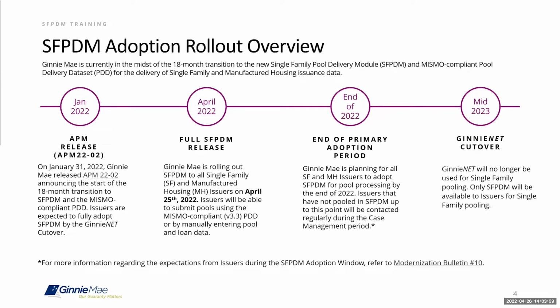If you are not yet familiar with the PDD or have not yet built and tested the PDD, we invite you to attend our validation and testing tool, or VTT, training. This content will not be covered in today's presentation. So if you do need some more information on the pool delivery data set, its specs, or the validation and testing tool to help prepare you to use the single family pool delivery module, we invite you to attend our separate training event on the VTT, okay?